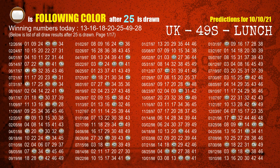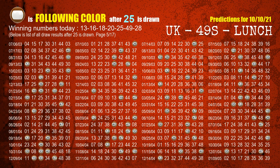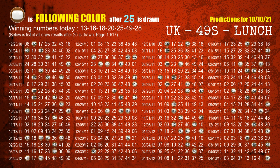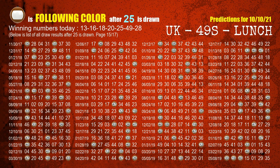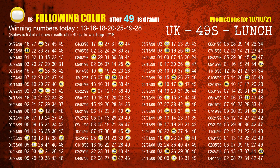The fifth winning number is 25. The most frequently following color is brown, when 25 is the winning number in last draw. The sixth winning number is 49. The most frequently following color is yellow, when 49 is the winning number in last draw.